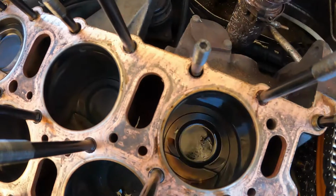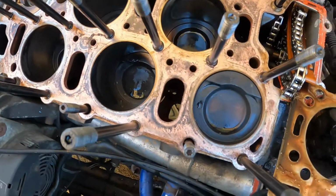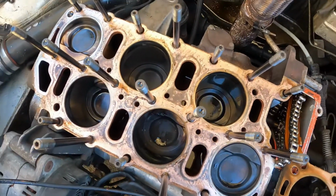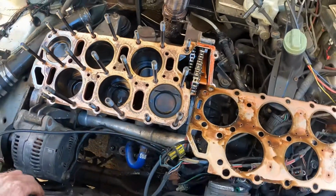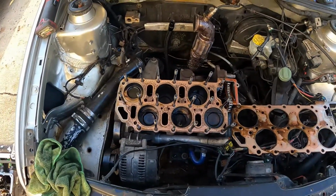Next is piston rings. We're gonna pull the rings out and then do the rod bearings. We're gonna check everything down there and make sure everything's good. But overall, not too shabby. Over 160, 170, I'm gonna go ahead and say almost 200,000 miles on this thing, and it's still holding up. So we're gonna keep going and get this thing tore apart.